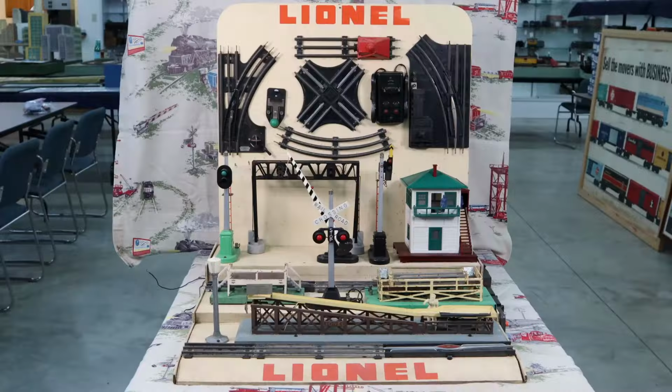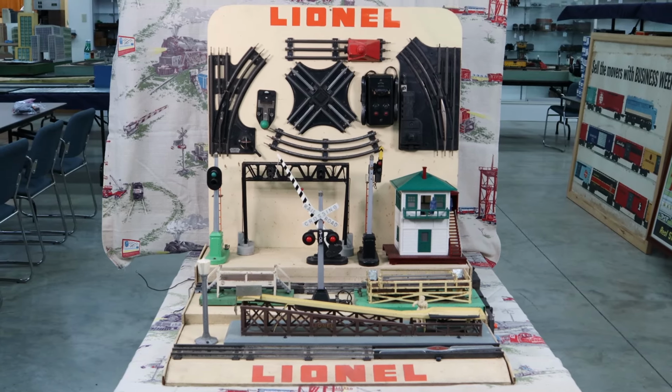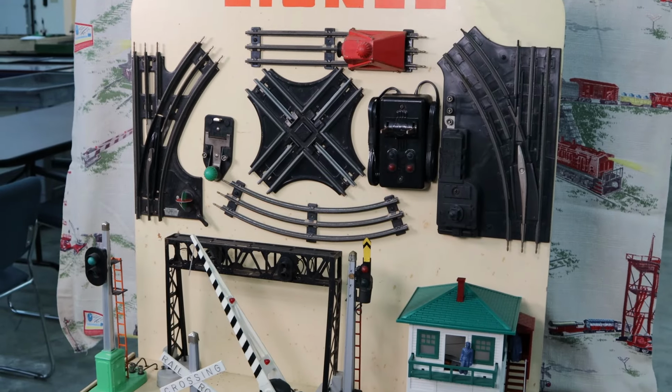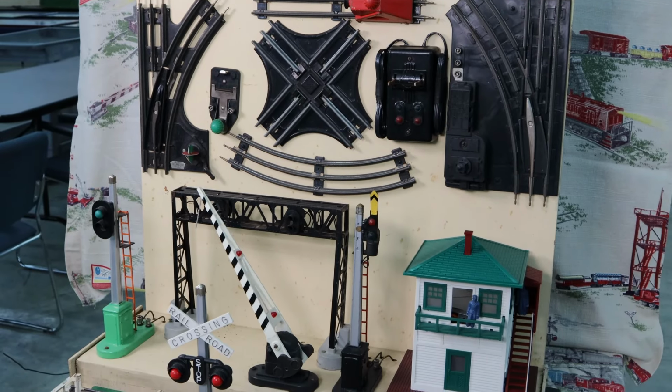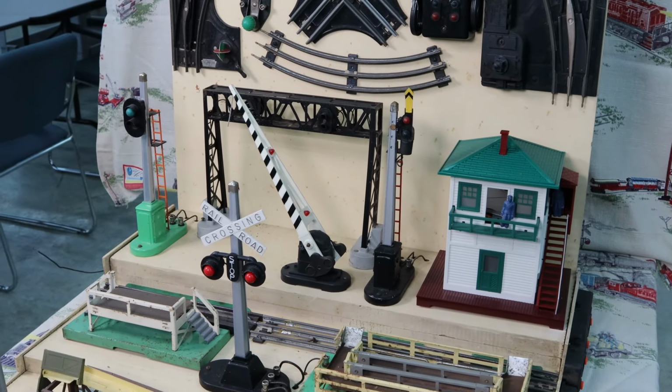The display measures 23 inches square and is 21 inches high. The display is made from lightweight plywood. It is painted white and has Lionel emblazoned across the top and bottom in red.